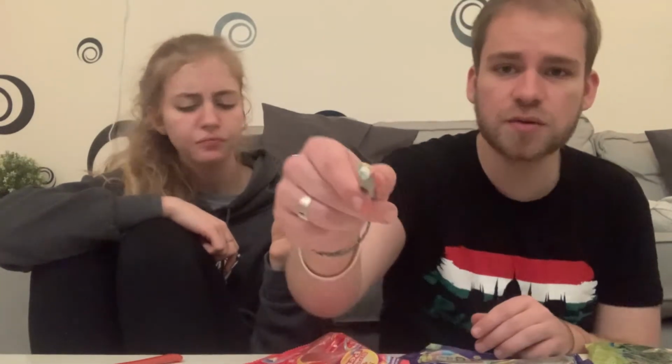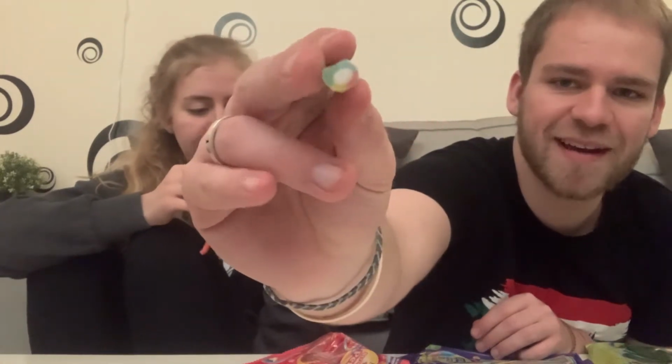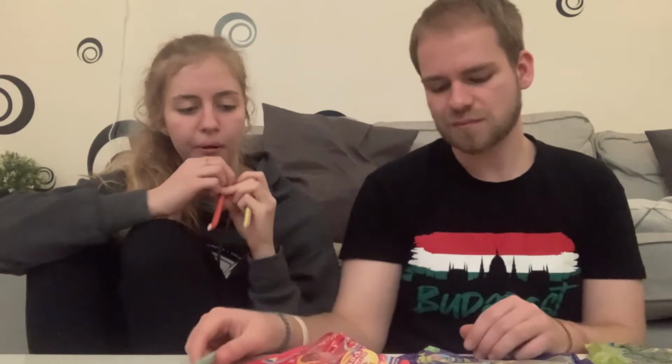So it's got white in the middle. Why do they taste very similar? What is the white in the middle? No idea. Nice. I think the apple ones are my favorites.